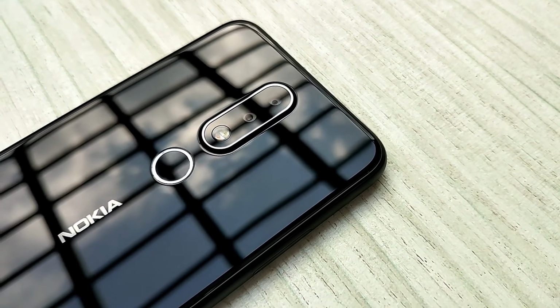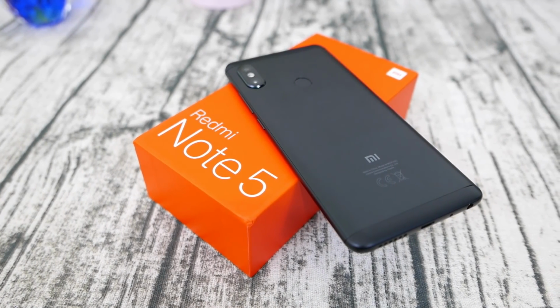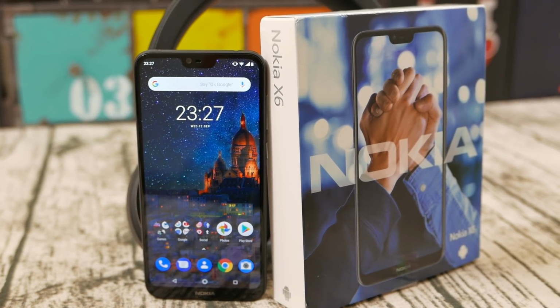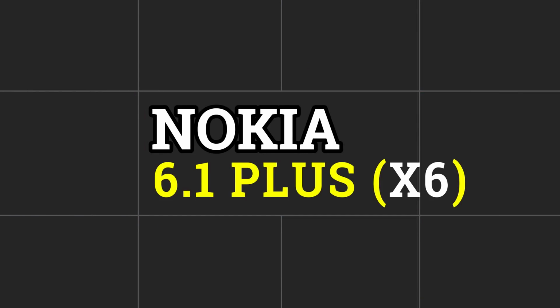Today I have a returning champion, the Nokia 6.1 Plus, the main competitor for the Redmi Note 5. So if you want to know everything about the Nokia 6.1 Plus, or X6 as it's known, keep watching and as always you'll find out.